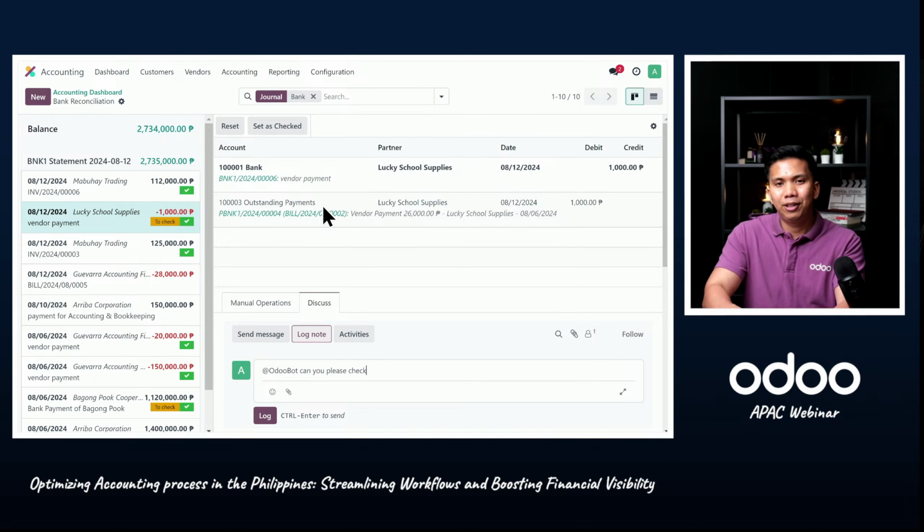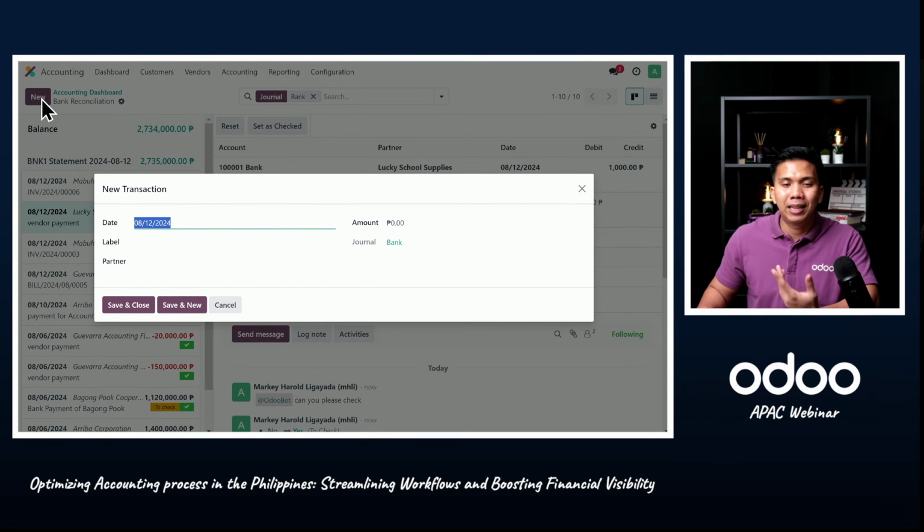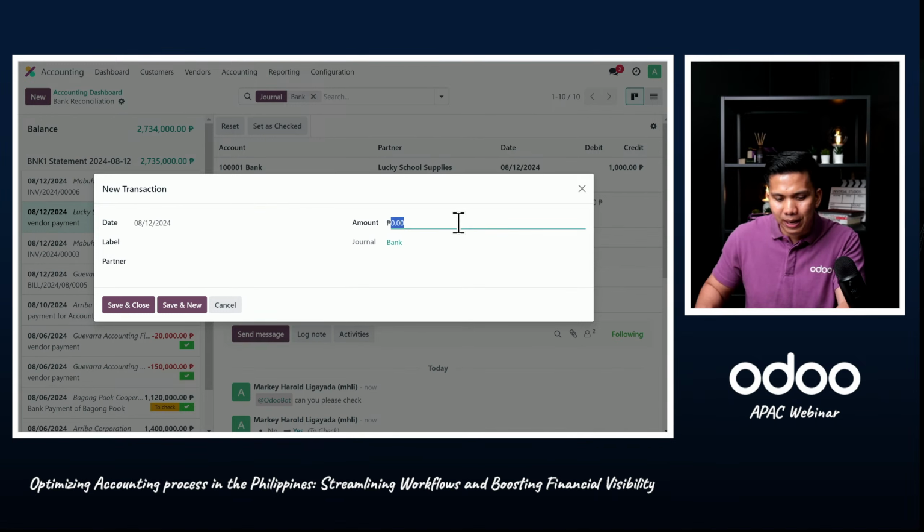So, mangyayari dito, no, as yung tinag natin na person in charge will receive a notification. Okay, I have to check these entries pala. So, log na natin. And kanina, meron tayong isang transaction. So, we can also do a manual creation ng bank statement natin. So, kanina, we have 160,000, no?